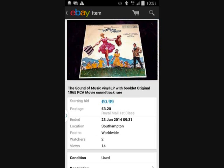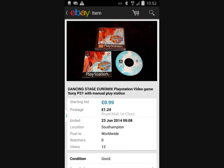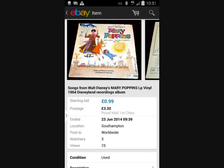I had the Sound of Music LP, 1965 release, original vinyl, and this one didn't sell. Had 2 watchers, but unfortunately did not sell. I had a Dancing Stage Euromix, which is a PlayStation 1 game, which once again did not sell. And I had a Mary Poppins LP, and again this was a 1964 original vinyl, and alas it didn't sell. Had a few watchers but didn't sell.